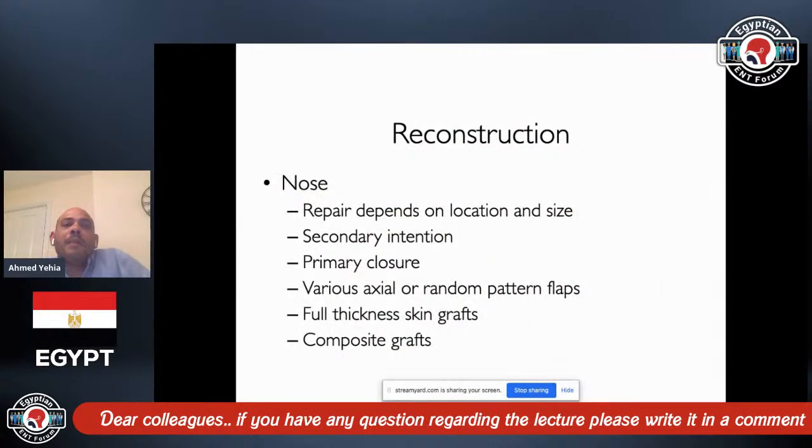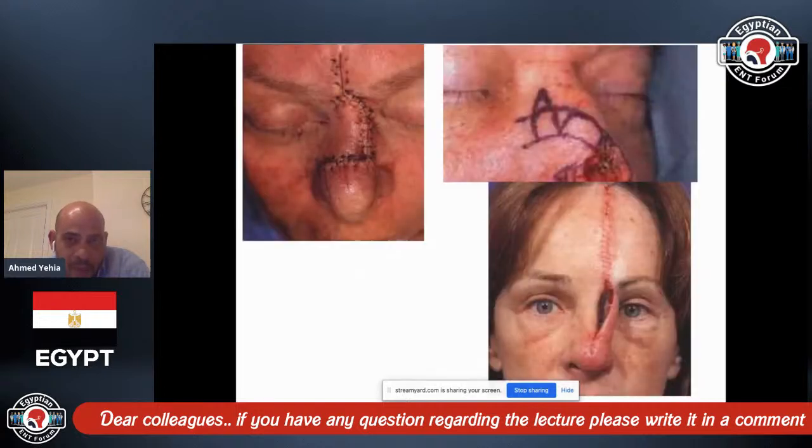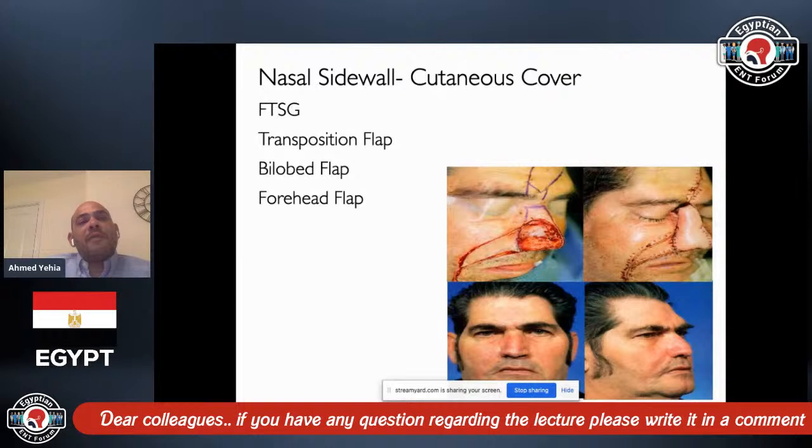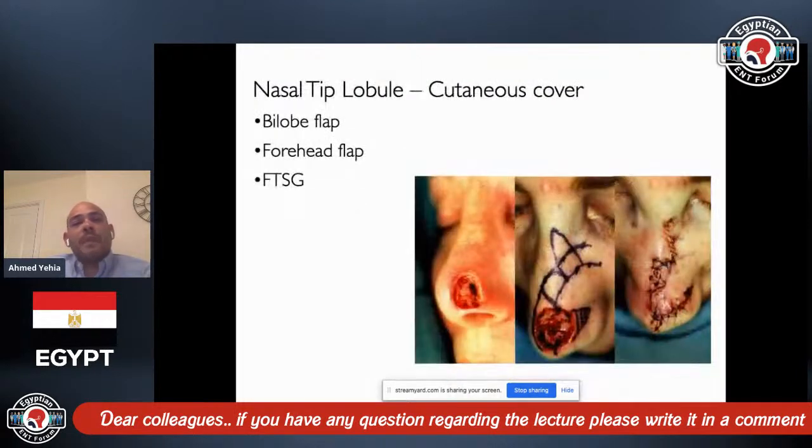Nose depends on location, site, and size, with second intention, primary closure, or axial or random flap, full thickness, or composite graft. So you can see you can do glabellar, bilobed, or a median forehead flap. So for nasal dorsum, cutaneous cover, glabellar flap, forehead flap, primary closure, full thickness graft. For nasal sidewall, full thickness graft, transposition flap, bilobed, forehead. Nasal tip, bilobed, forehead, full thickness graft.